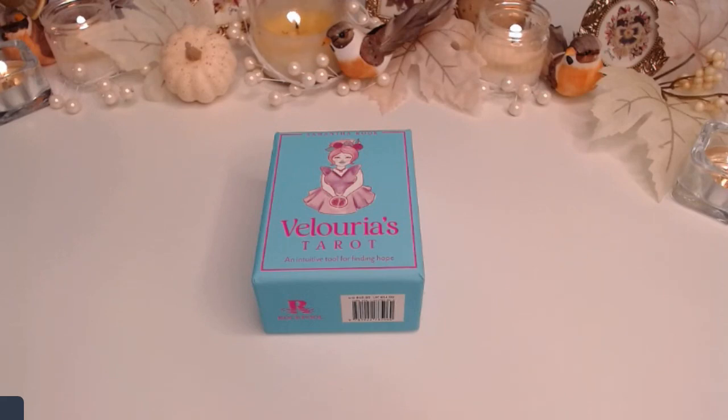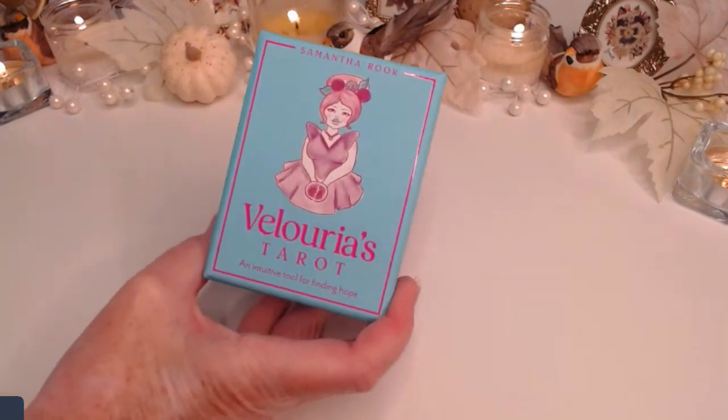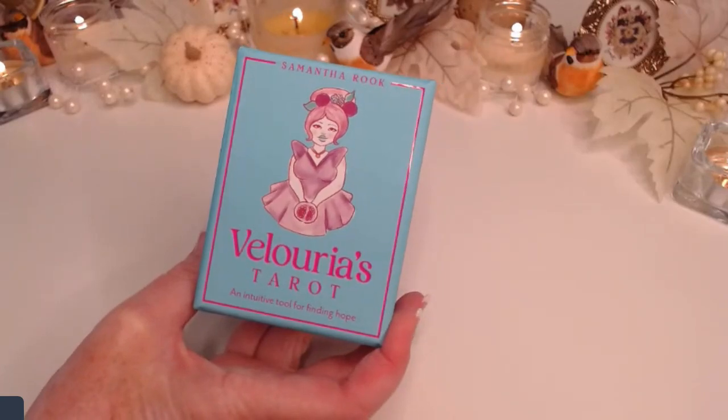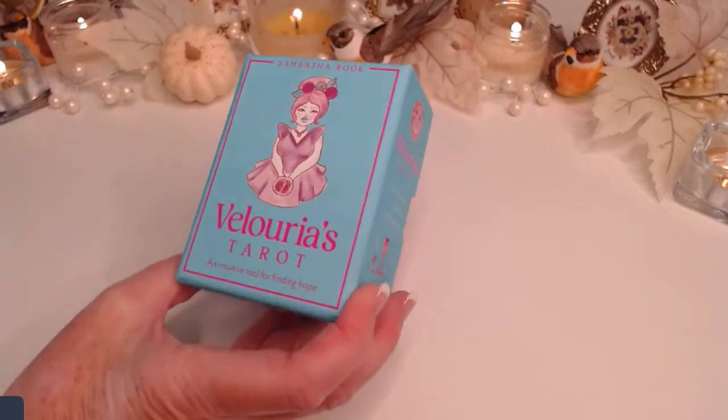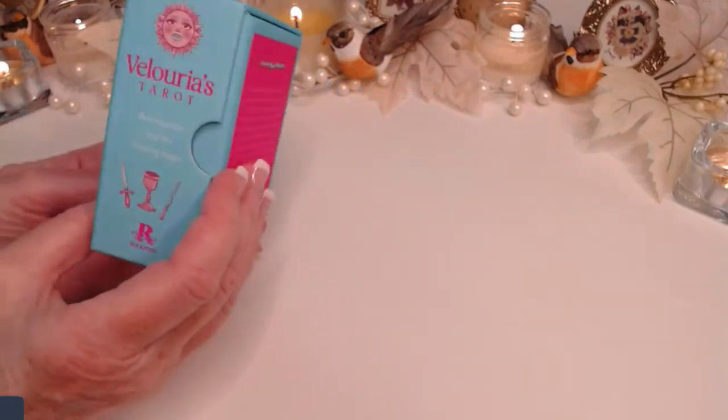I don't usually buy this many decks all at once, but it was my birthday and I was on vacation, and I kind of got into Amazon and went a little wild. But this is the Velouria's Tarot by Samantha Rook, and it's a little box, and so I'm really kind of intrigued by this little deck.